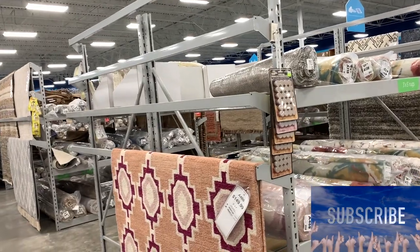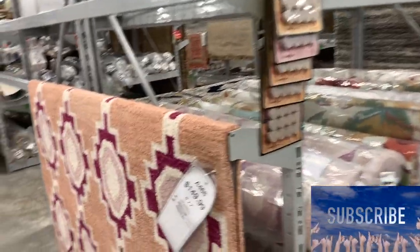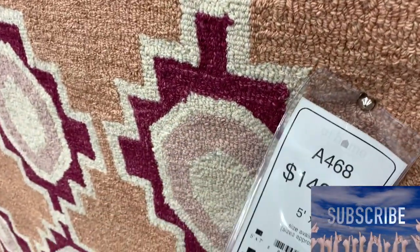So if you don't have one of these stores, ask when they're going to be coming, because this store is really worth it. If you can't find something here, it's crazy.